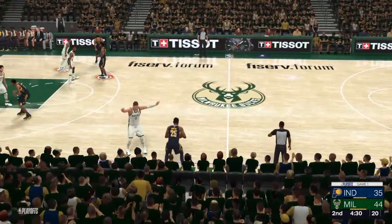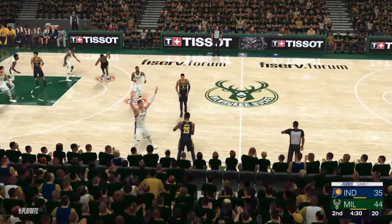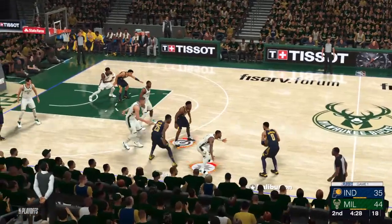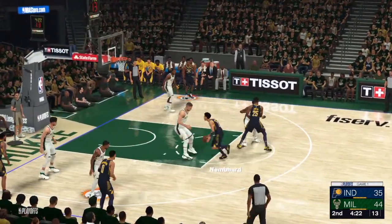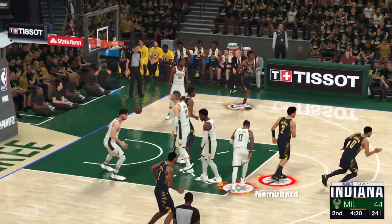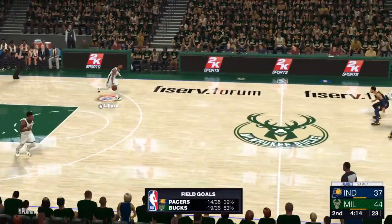He's checked in for Giannis Antetokounmpo. Middleton comes in for Connaughton. And Beasley has subbed in for Beverly. Here's Nesmith. Here's Nembhard. Oh, steps back and drains the jumper. Nembhard's got 4 points now in the quarter.